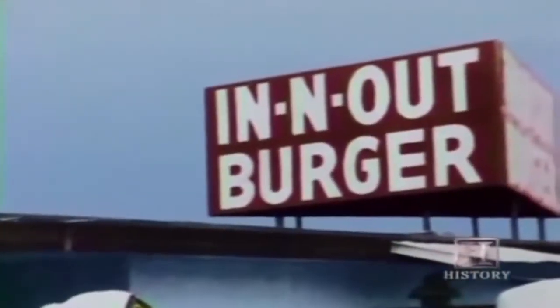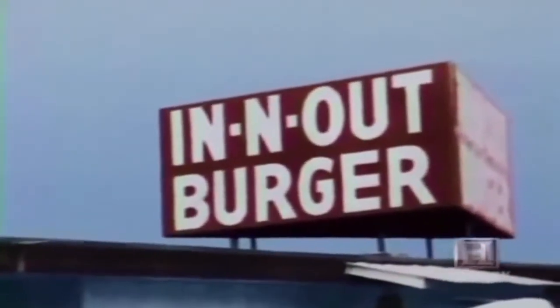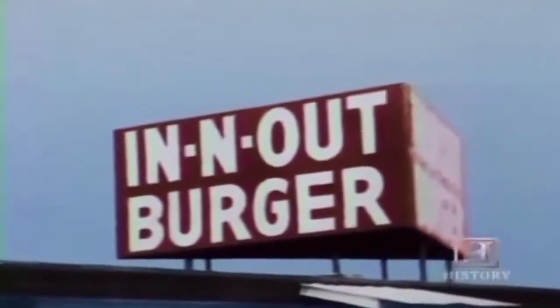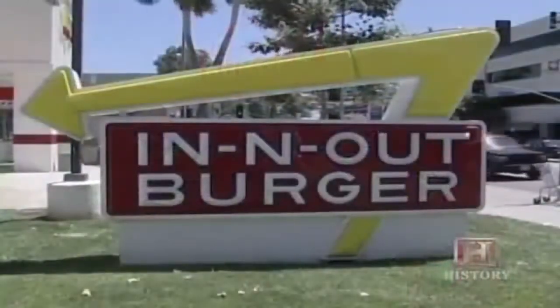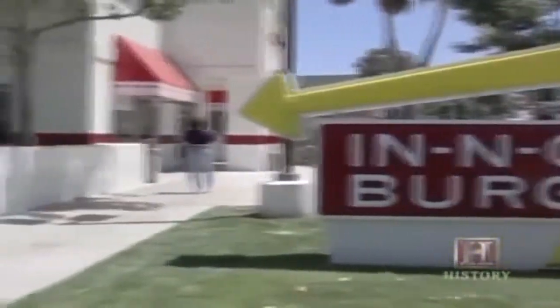The first of the modern burger restaurants to offer window service was In-N-Out Burger of Baldwin Park, California. Harry and Esther Snyder opened the first In-N-Out in 1948. Unlike McDonald's and Burger King, the Snyders resisted franchise fever. And to this day, In-N-Out remains a family-owned company with restaurants in California, Nevada, and Arizona.